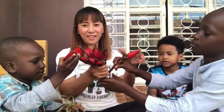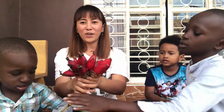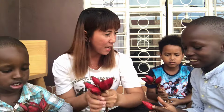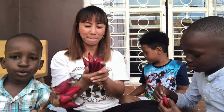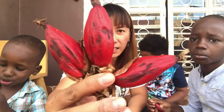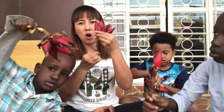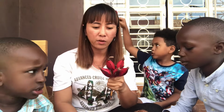Okay, guys, let's put the flower. And let's see. Oh, look at that, guys. So we're going to try them and see how the kids react. Is this your first time seeing this fruit? Yes. How about you, Ali? Yes. We're going to try them out and see how it tastes so you guys can at least imagine. But for how it looks, it's all red and the tip is kind of pointy and it comes with this stalk. I tried to check it in Google and it's not appearing there. So if you guys know the name in English, you can put it in the comment box down below.